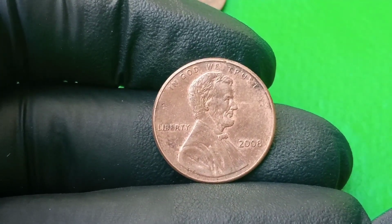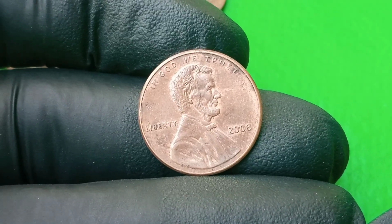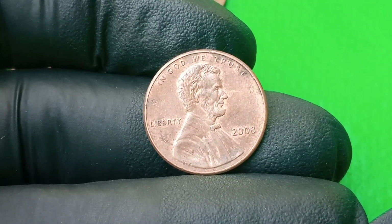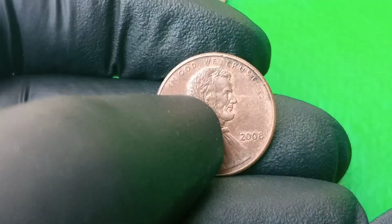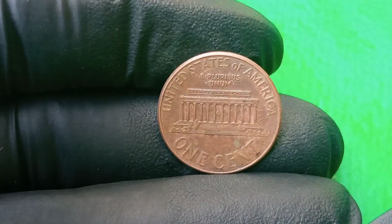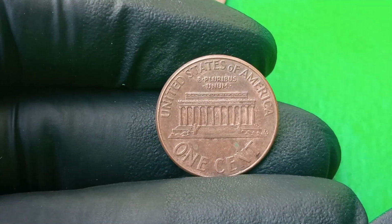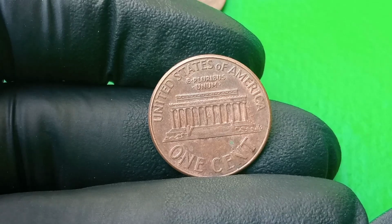Mule errors are so rare that they are considered some of the holy grails of numismatics, with past examples selling for millions of dollars. So imagine if a 2008 penny were accidentally struck with a reverse meant for another coin like a dime or a state quarter. That kind of coin would send shockwaves through the collecting community and easily justify a price tag of several million dollars.